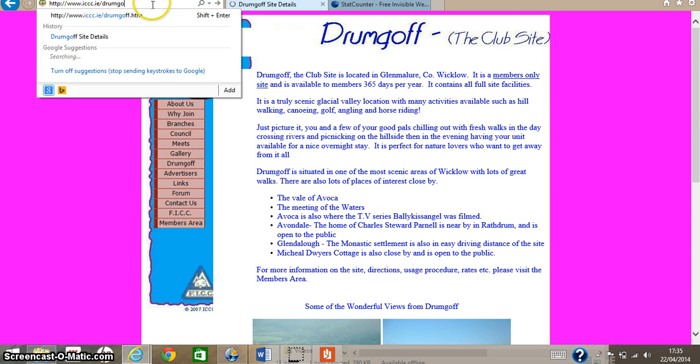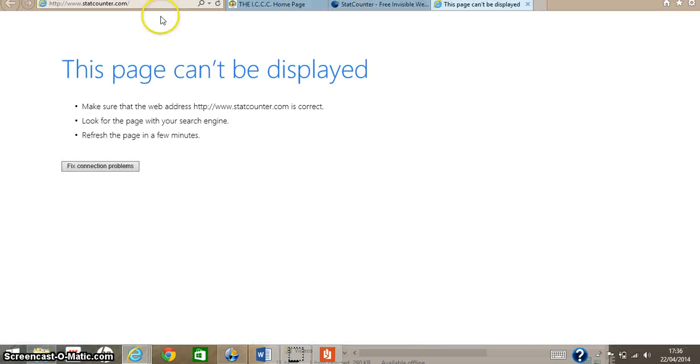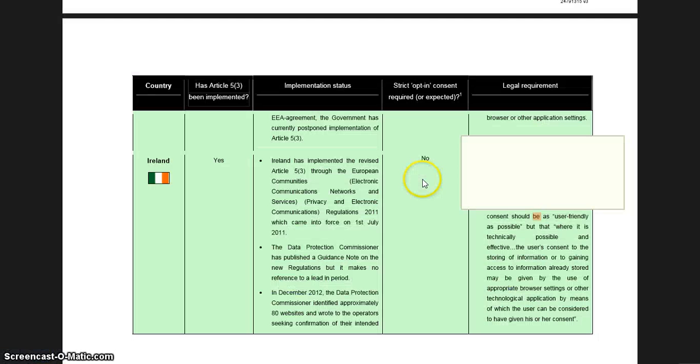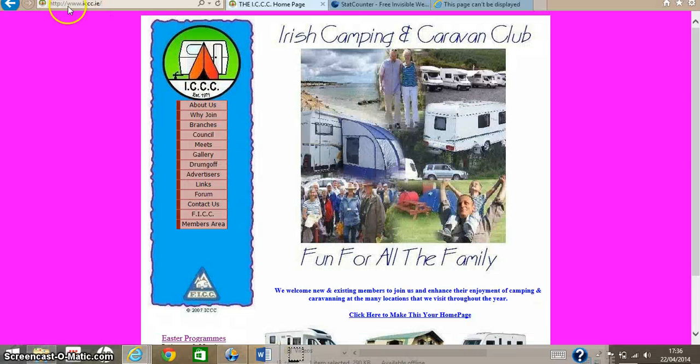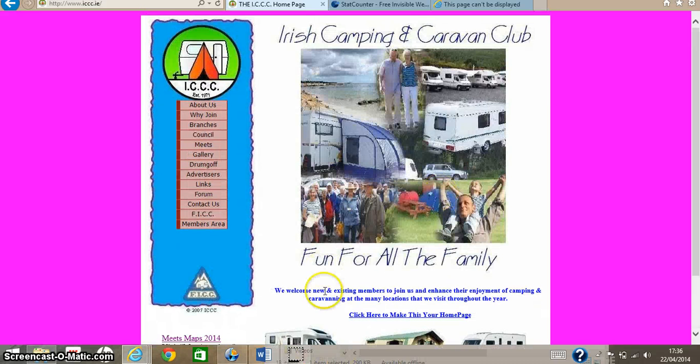Also, I have found an external link that wasn't specified on the site at all, such as here. It's an invisible link, but it brings up a web page called Stat Counter, which is tracking cookies. And with the laws regarding tracking cookies, there's regulations from the EU and Ireland specifying that they must be user friendly and consent must be asked. With this site, there's only one thing saying that they use cookies. That's an annoying splash screen. There's no choice whether to accept them or decline them.